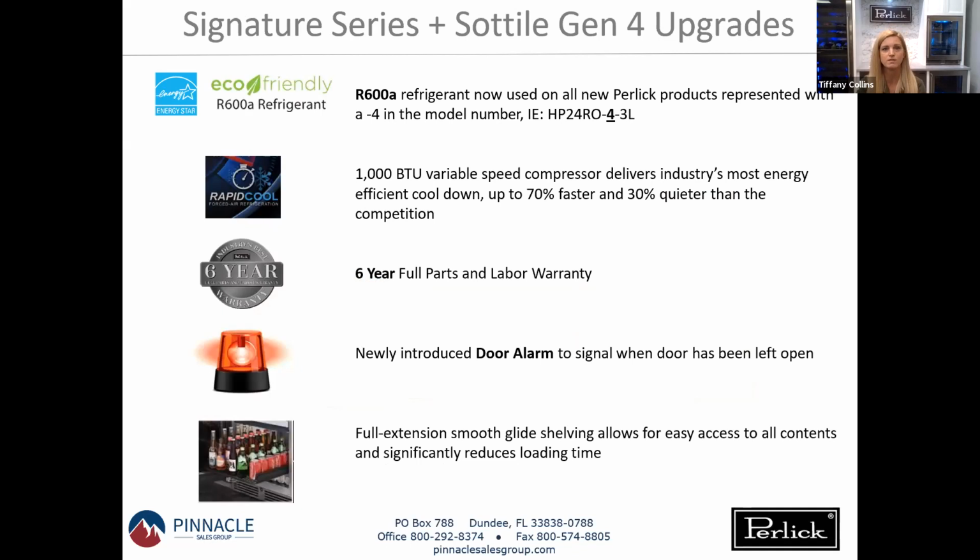So Signature series and so teal. Perlick has incorporated the R600A refrigerant, so that is an upgrade from the R132A. This is much more environmentally friendly. It's Energy Star rated. We had a third-party company do a survey, and 4 out of 5 consumers now rate an Energy Star rating as one of their top features that they're looking for in a refrigeration product for their kitchen. So this is a huge selling feature for Perlick.